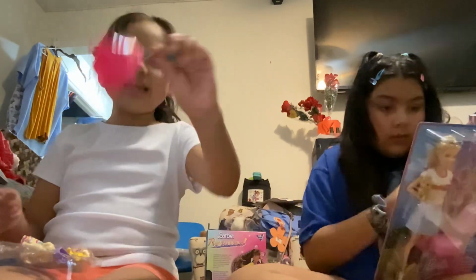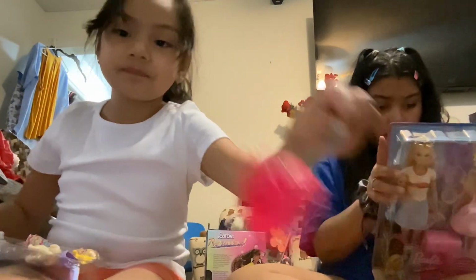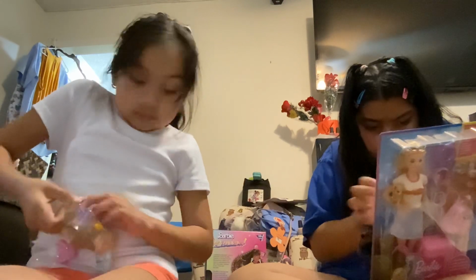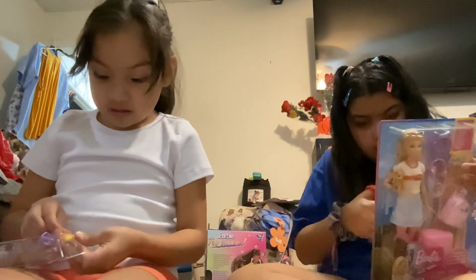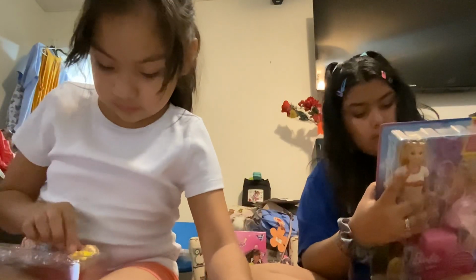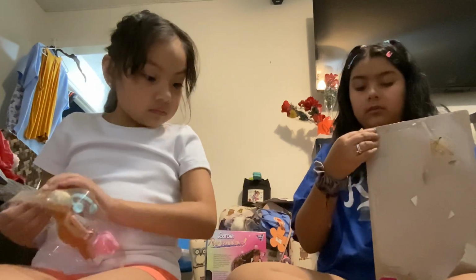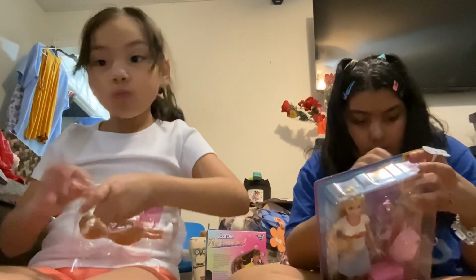So it came with this. It's a leash. So the dog is supposed to come in here, and then it's like, yeah. So I got this bag. I got this little doggy. And then it came with this mask. Okay. How did you get this whole thing out? Then this little bear. This little iPad. And comment down below which you got for Easter. Boys or girls. Yeah, whatever.